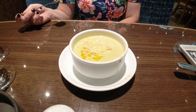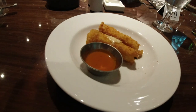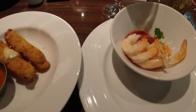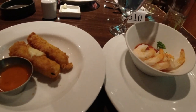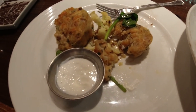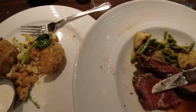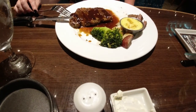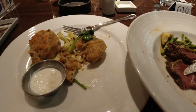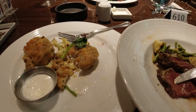A broccoli three cheese soup. All right, mozzarella sticks. Yes, thank you. And I got the mozzarella sticks and the shrimp cocktail. So hungry. All right, I was starving. I forgot to pick up the camera. But I got the salmon cakes and the braised beef with green beans. They're both delicious. Jamie got the actual New York strip steak off of the everyday menu, and it's really good, really tender. But since I already started, I'm going to finish eating because I was hungry.